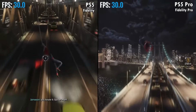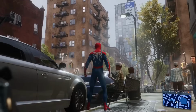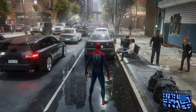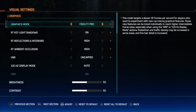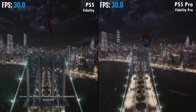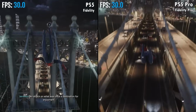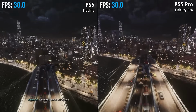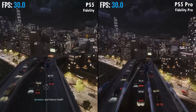Sharper visuals, much more pronounced and pleasant ray tracing that transforms the city, especially in the rain. But that's about it. The Pro adds 2 new modes, Fidelity Pro and Performance Pro, essentially enhanced versions of the base model's quality and performance modes. The funniest part is that Fidelity mode, which focuses on visual quality, still caps the frame rate at 30 frames per second, even on the Pro version. That said, the graphical differences between the 2 consoles are apparent in this mode.